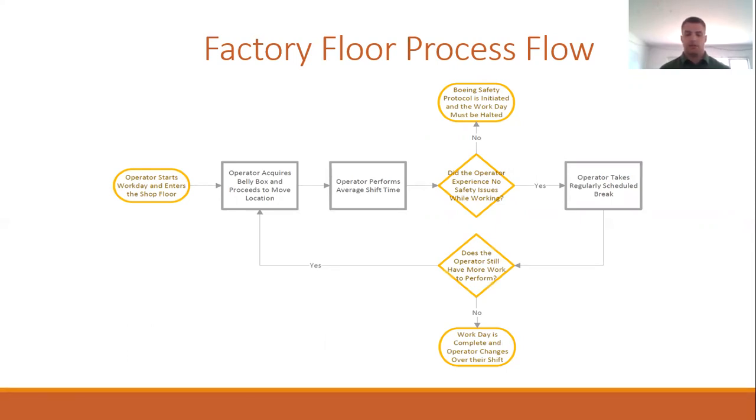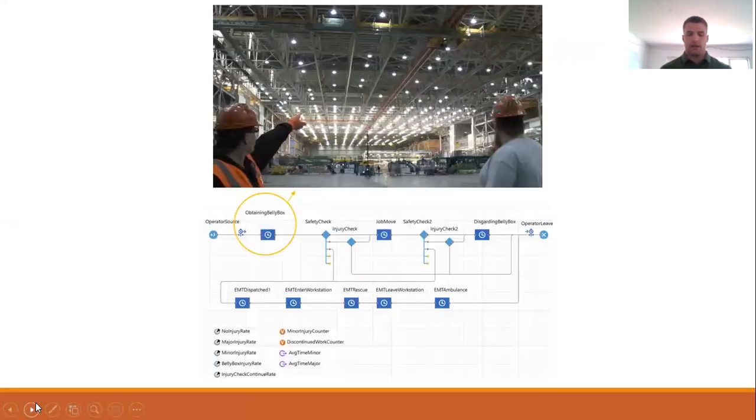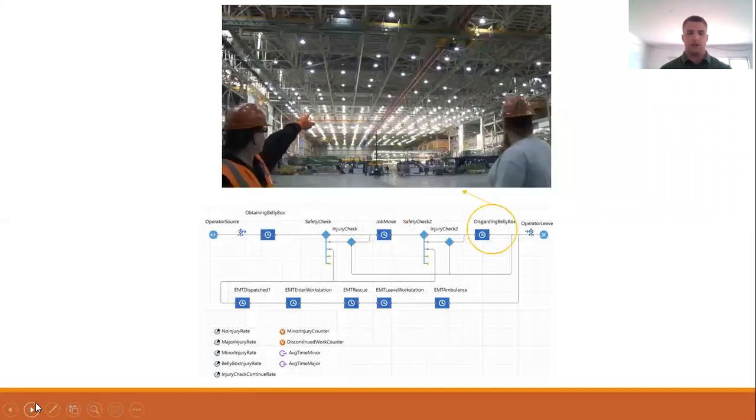An operator's day would begin by entering the shop floor. He then proceeds to the equipment room to obtain a belly box controller. Once the operator has the controller, they proceed to the crane, sync up to that crane, and begin performing crane moves. If the operator gets injured, then the crane operation must be halted. Otherwise, the operator completes his duties and continues this cycle.